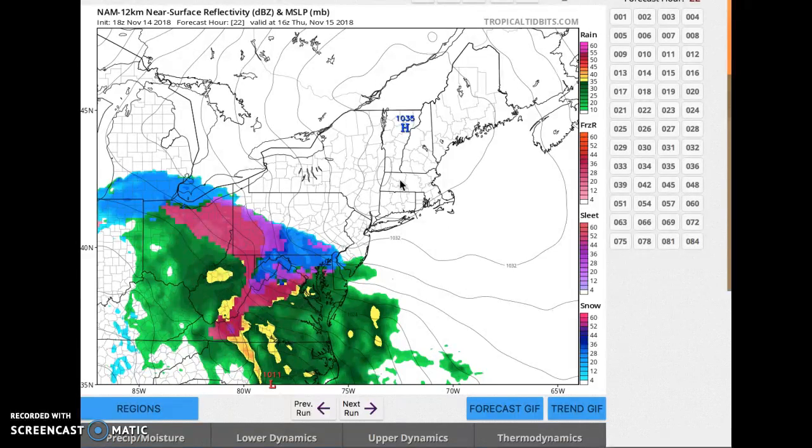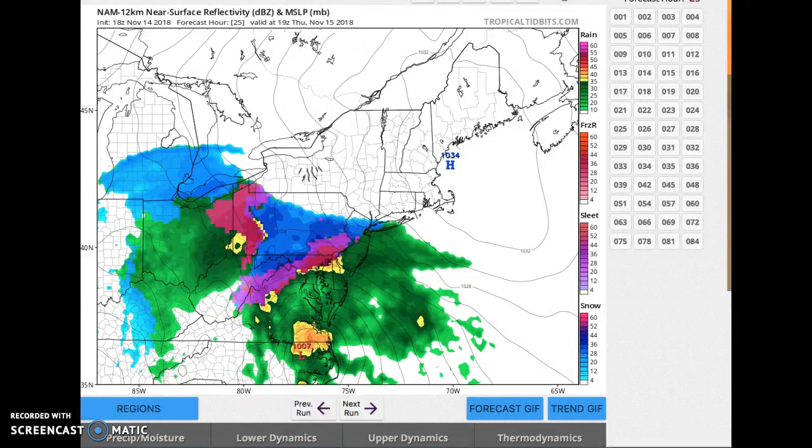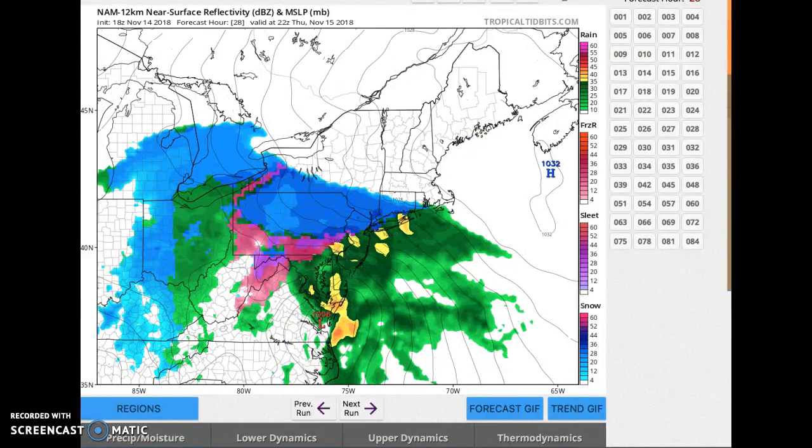So if we take a look at the evolution of this, what happens is this high is still situated off the New England coast. So by between 1 and 3 p.m., precipitation starts to break out across the area. Now, even for the coast, it'll start as a frozen variety of snow, sleet, freezing rain, and it may come down a little bit heavy at times in the very beginning. The atmosphere will be ready to go, but the warm air quickly erodes the shallow, cold air mass at the coast, and we get a plain, dreary, dismal rain.